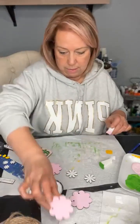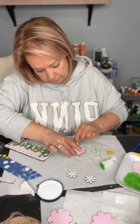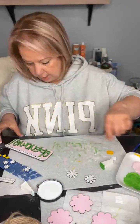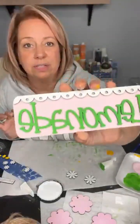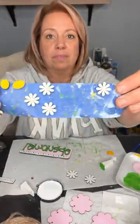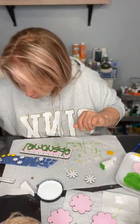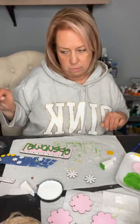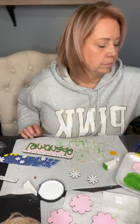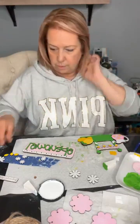Okay, right, there's those. Sorry, that one didn't get very good. All right, so I was saying for this one, it's got two little accent daisies. These little bitty ones. Actually, there's 4 here. I'm thinking, where did the other 2 go? They could go, oh, fresh squeezed.